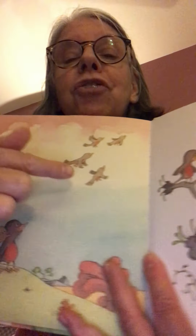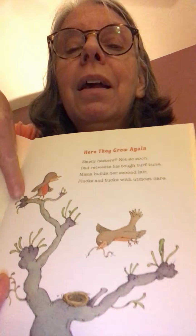Oh, I'm sorry. I did it the wrong order. This is the parents watching the birdies, and then it shows them building their nest. I showed you in reverse. Usually the pictures go together across the page, but in this case, there's two separate pictures.